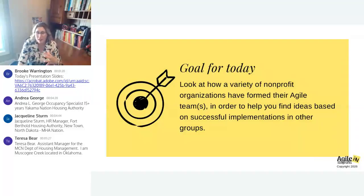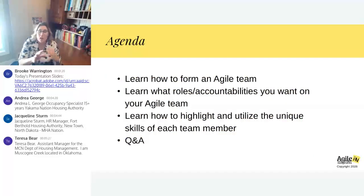In fact, let's look at the agenda. We're going to talk about how we can form an Agile team, whether we want to call it that or not. We can think about some of the different ways we can structure our work teams in order to be more agile in our approach, to avoid burnout, to be more sustainable. We're going to think about each of you and your unique contributions.